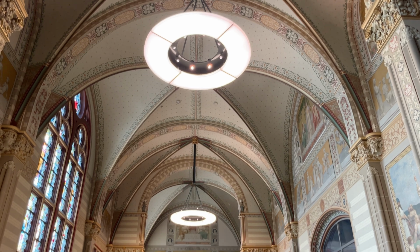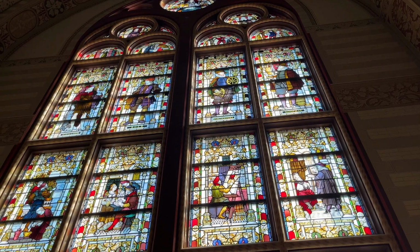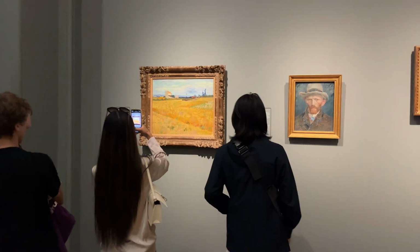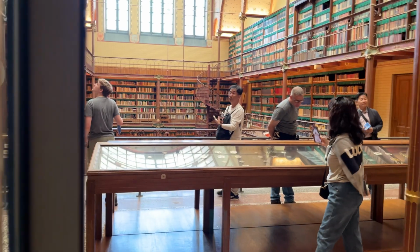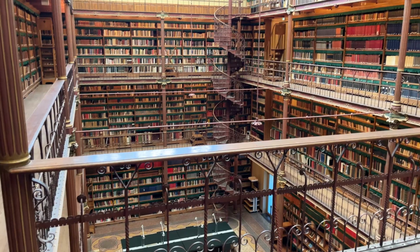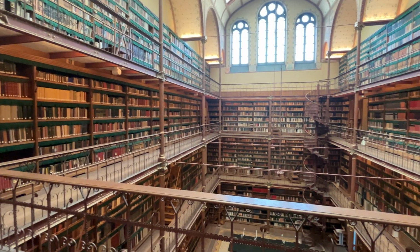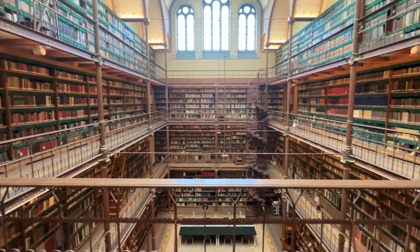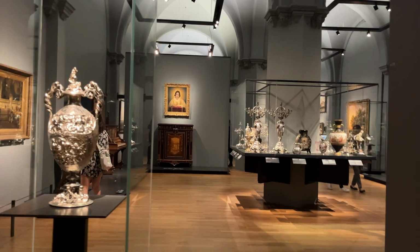Besides the Gallery of Honor, I advise you to visit the Great Hall with its mosaics and stained glass windows, the small collection of Van Gogh paintings, and the iconic Cuypers Library, named after the museum's architect, Pierre Cuypers. Opened in 1885, the library houses a vast collection of art historical literature, including rare books, manuscripts, and periodicals, which are invaluable for research and scholarship.